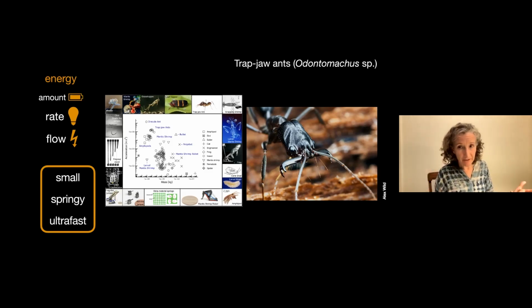Engineers were really curious to learn about how this works. Now, I thought I knew how it worked until the engineers tried to start building one and it didn't work based on what we thought how it worked. So this was a great place to intersect. And it's also a wonderful example of how scaling matters in these systems. So I'm going to tell you a very short story about how trapjaw ants deal with a little bit of energy, rate and flow, and how they're small, springing, and ultra fast, and how this has come right back around to thinking differently about our engineered systems.